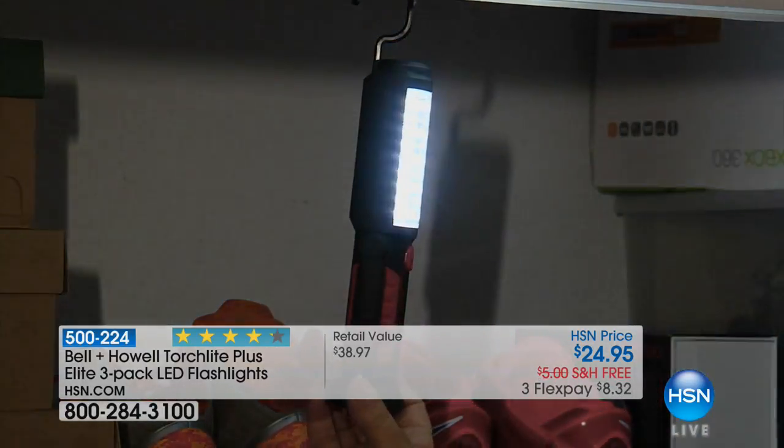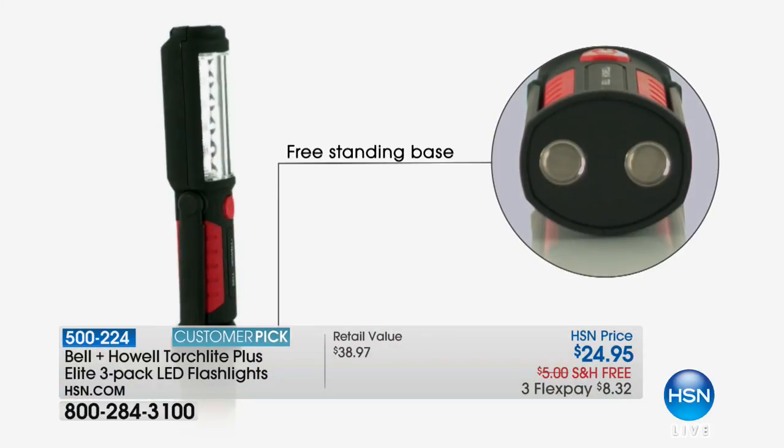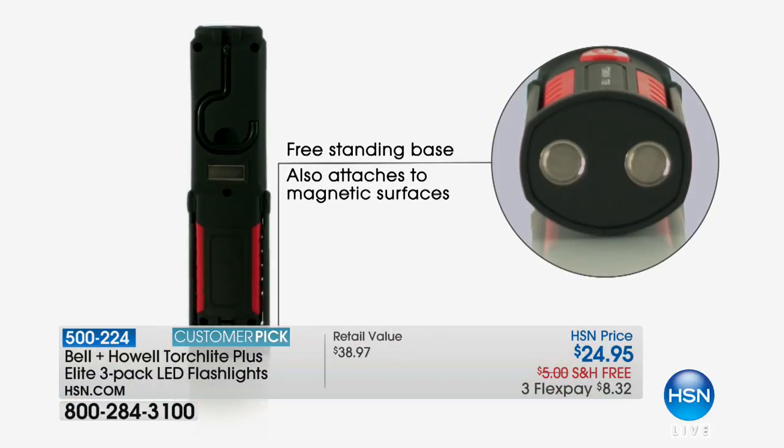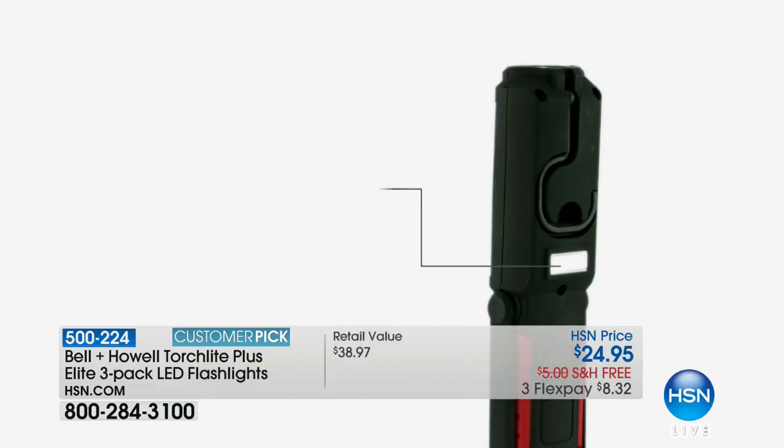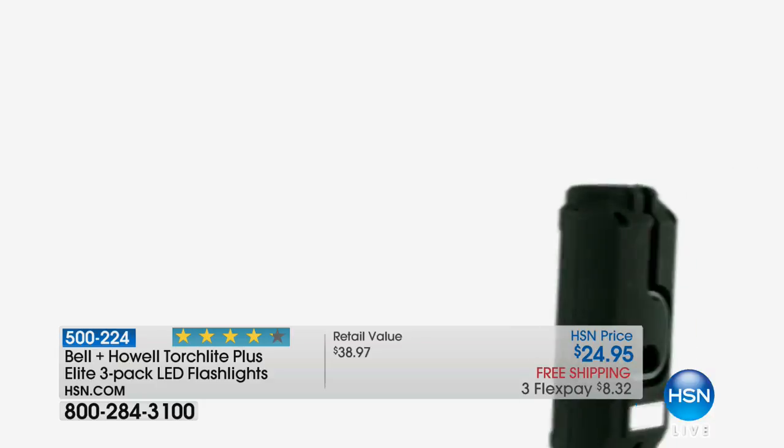And look at how you can hang it. It has that little hook. I love that. Isn't that convenient? It's great for like a closet or something. Yes, you can hang it. There we've got that freestanding base, which also has the magnet. And the back has a magnet. I don't think we had two magnets last year on these.